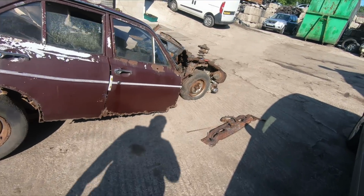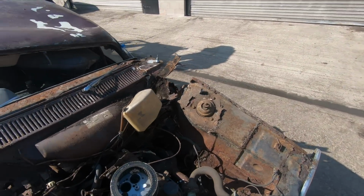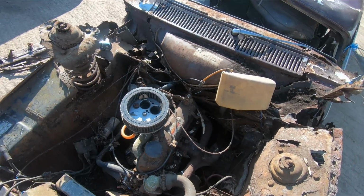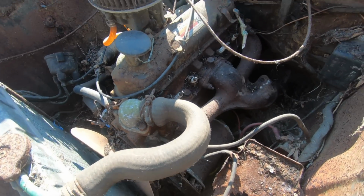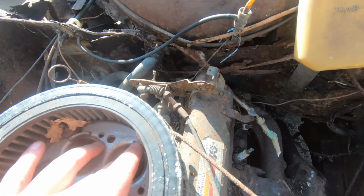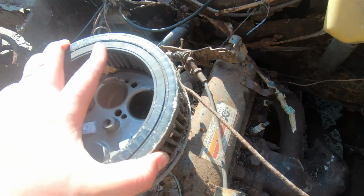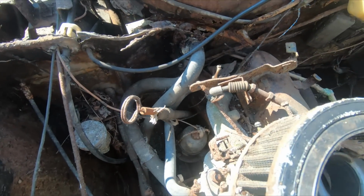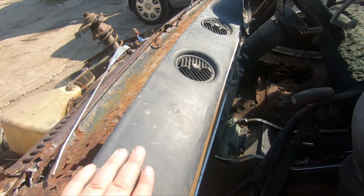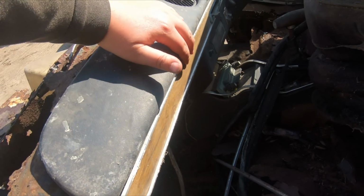So Marcus has just taken the slam panel off to get better access to the bonnet and the engine bay, so we can get a better look at what we're going to have to do to try and get it running. She's definitely seen better days, as you can clearly see, but the car looks quite clean, which is very good. I think it's a twin Weber carb as well, so it should be quite a good little carb. The dash though is quite good actually.